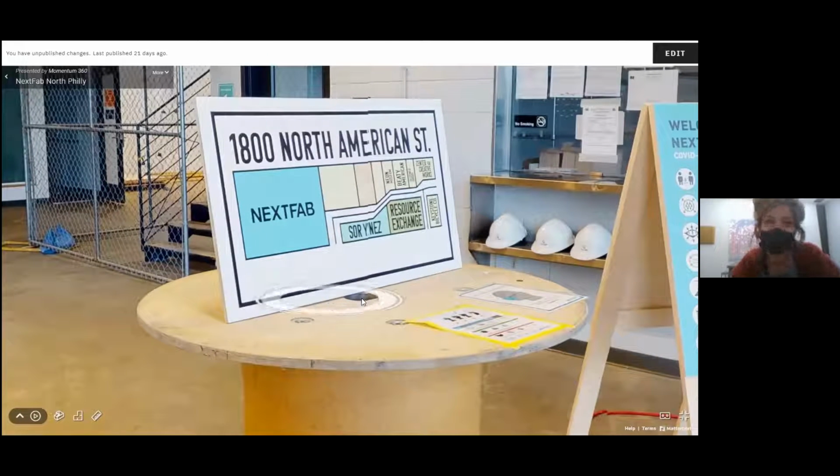So in the space, you're going to see that there are a lot of artisan businesses that are all Philly born and bred that have moved in with us. So Sorines is going to be a new restaurant that's going to have a ton of outdoor seating. They have a liquor license. They're going to have a ton of vegetarian and vegan options, so you'll be well fed and liquored up.